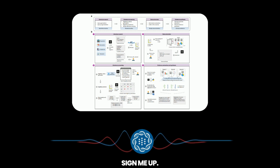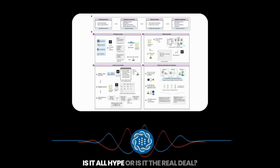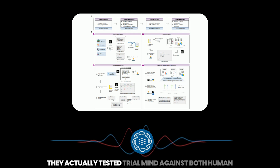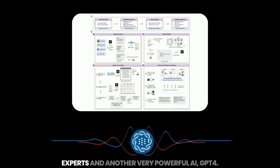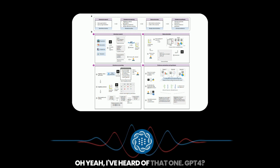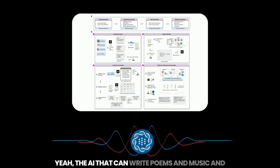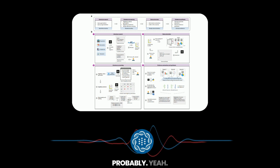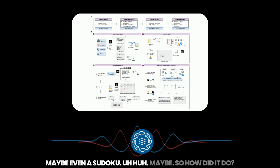Exactly. Sign me up. But how well does it actually work? Is it all hype or is it the real deal? Okay. So this is where it gets really cool. They actually tested Trialmind against both human experts and another very powerful AI, GPT-4. Oh, yeah, I've heard of that one. The AI that can write poems and music and probably do a Rubik's Cube in its spare time? Probably, yeah. Maybe even a Sudoku. Maybe. So how did it do?